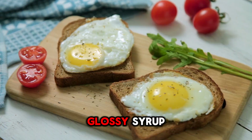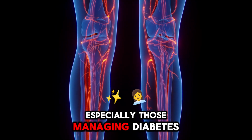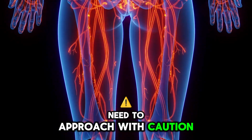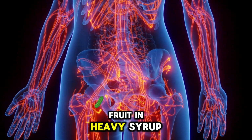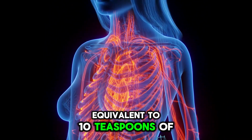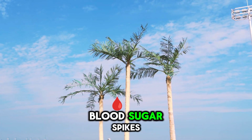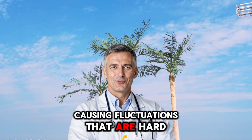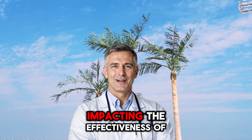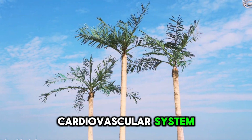But beneath that glossy syrup lies a host of risks that those over 50, especially those managing diabetes, need to approach with caution. A cup of canned fruit in heavy syrup can contain over 40 grams of sugar, equivalent to 10 teaspoons of refined sugar. When this much sugar enters the body, blood sugar spikes, causing fluctuations that are hard to control, directly impacting the effectiveness of diabetes medications and adding strain to the cardiovascular system.